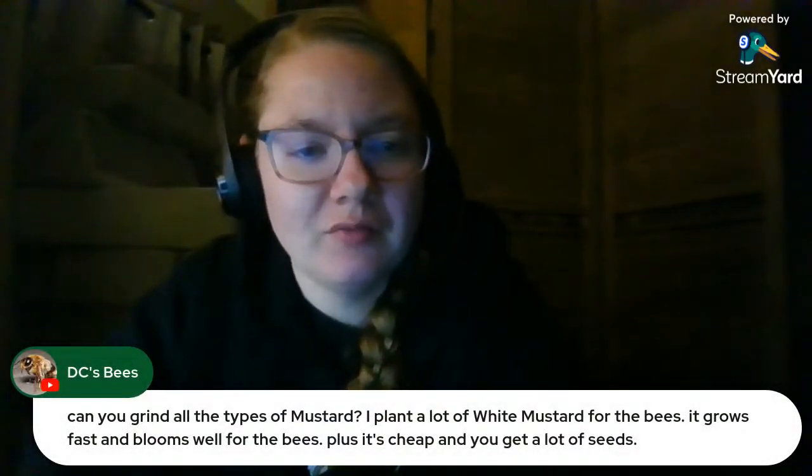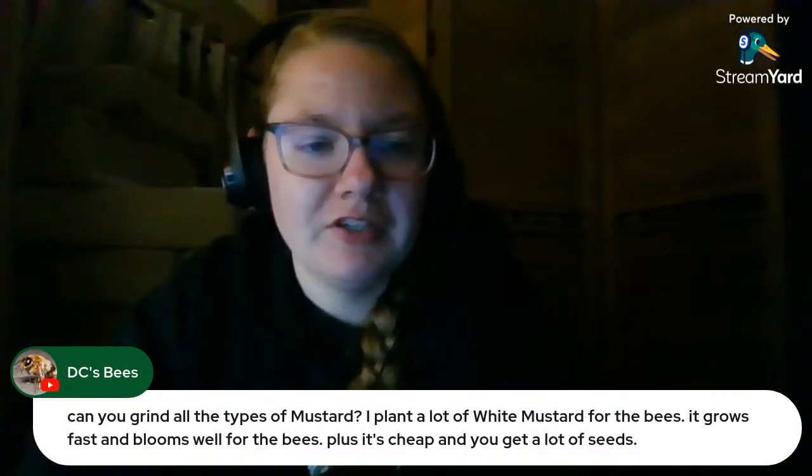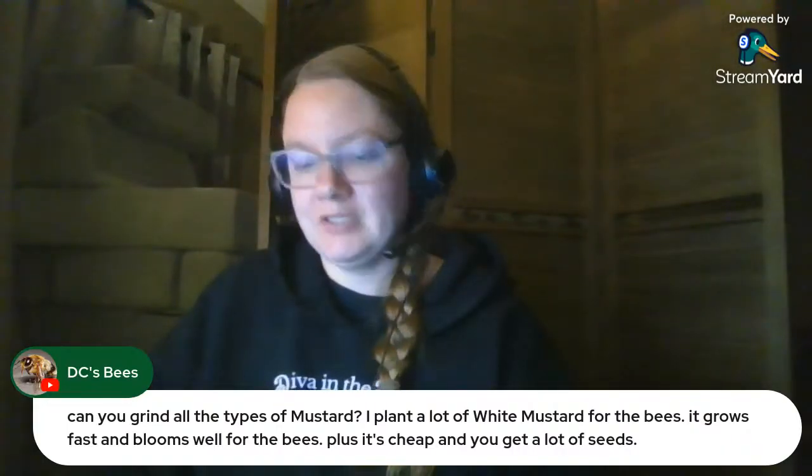I plant a whole lot of white mustard for the bees. It grows fast and blooms. Yeah. Plus, it's cheap and you get a lot of seeds. Can you make mustard out of all types of mustard seed? Is the question.